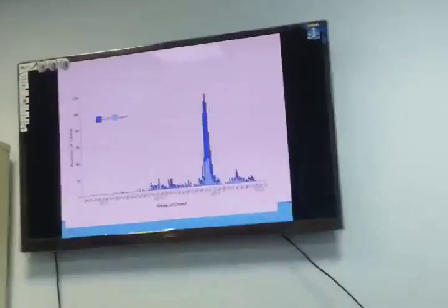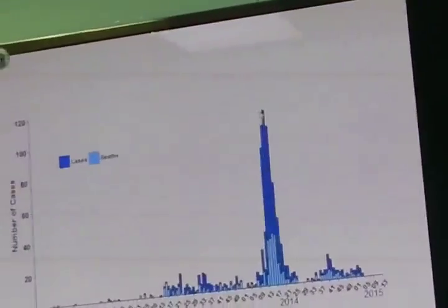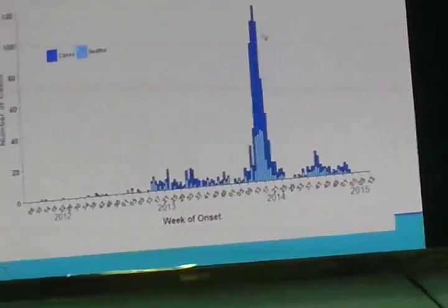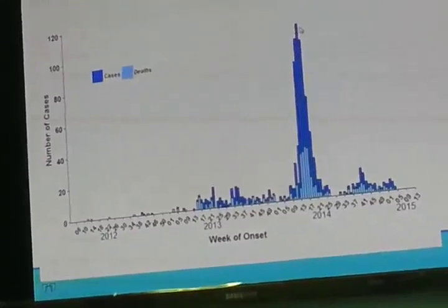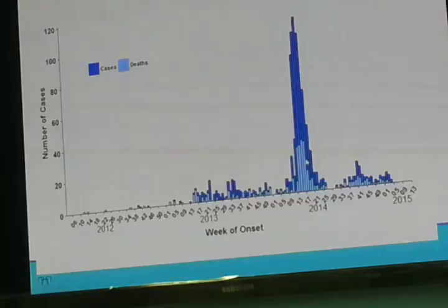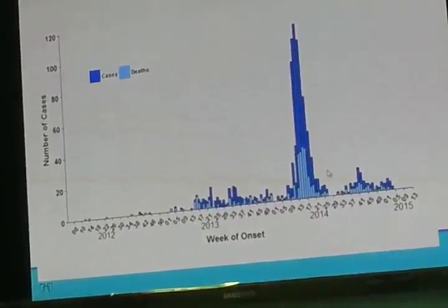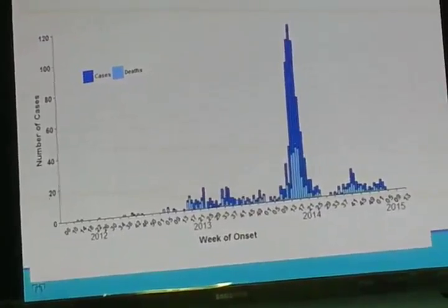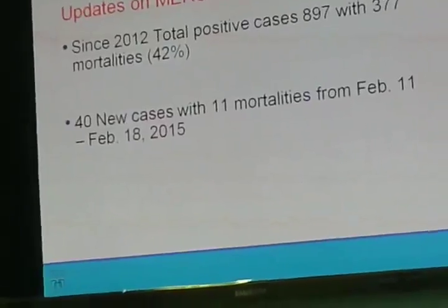This is between March and May. See how huge it was, the number of cases being in this time only. So in 1 week, it reached more than 100 cases. And look at the mortality rate in the light blue, the sky blue. We suspect that between February and the beginning of June there will be a peak also. Starting now, unfortunately. We already have 40 cases.